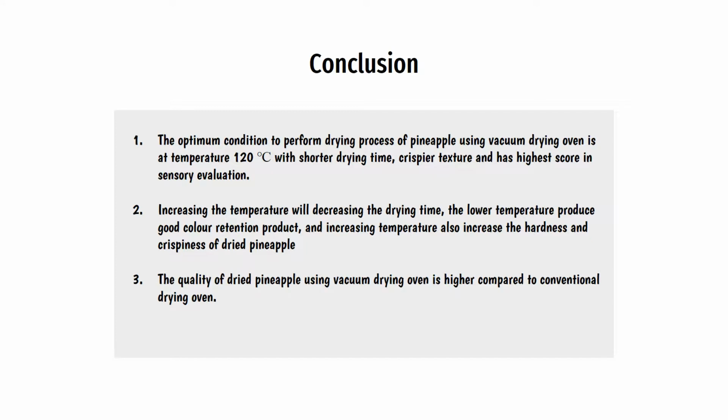In conclusion, after considering all the characteristics that have been discussed, the optimum condition to perform the drying process in the vacuum drying oven is at a temperature of 120 degrees Celsius, with a shorter drying time, crispier texture and a higher score in the sensory evaluation. Second, increasing the temperature will decrease the drying time, while a lower temperature produces a good color retention product. An increasing temperature also increases the hardness and the crispness of the pineapple.